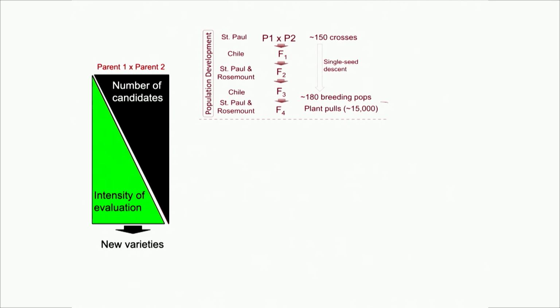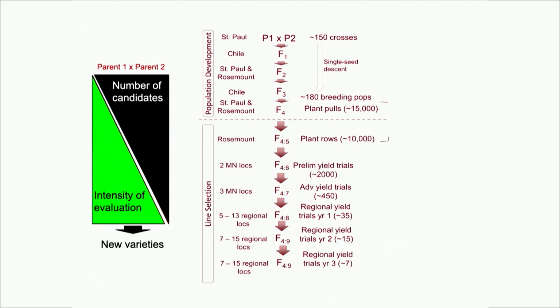In our soybean breeding program at the University of Minnesota, we, like all breeding programs, start with a cross, and we make maybe 100 or 200 crosses per year. And from that cross, we create inbred populations. We allow the progenies from that cross to self-pollinate so that we achieve true breeding inbred individuals, after 3 or 4 generations of self-pollination.